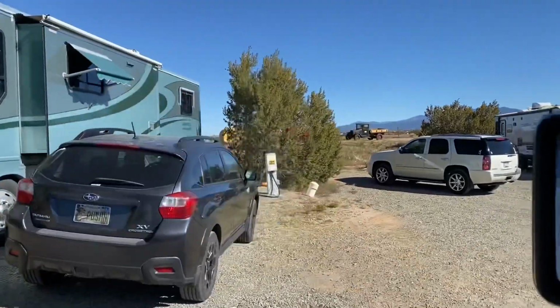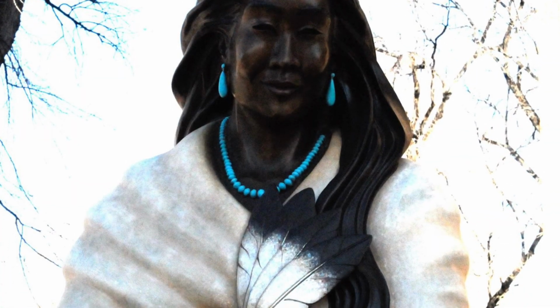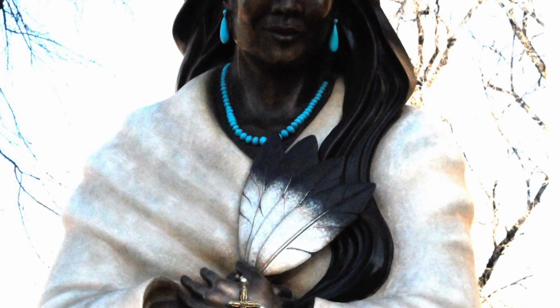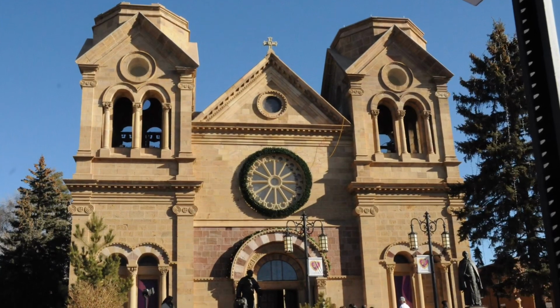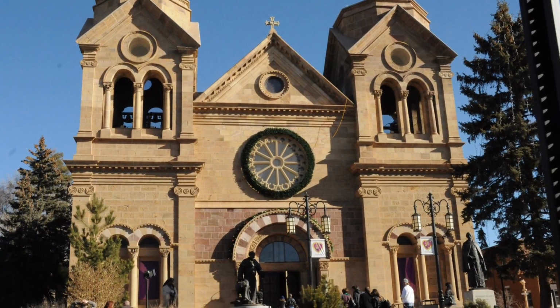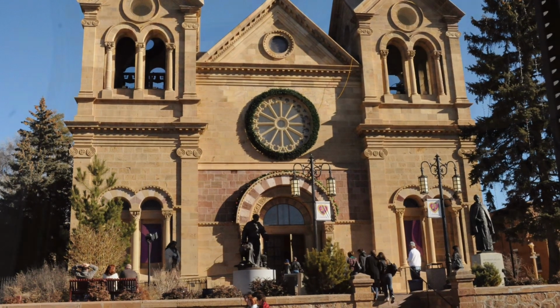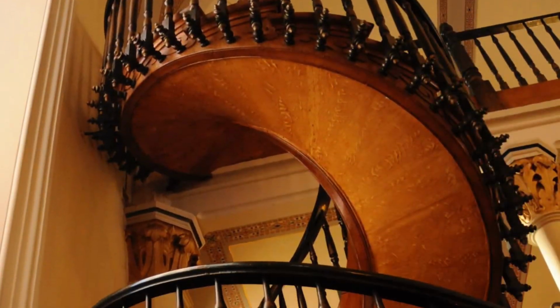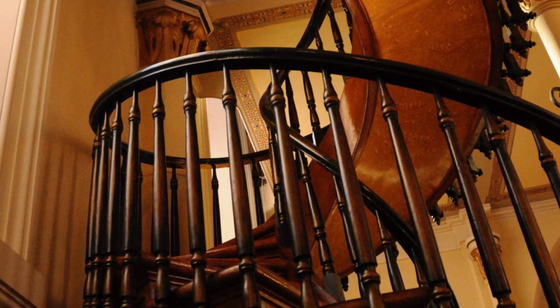Santa Fe has a lot to see. The square is popular. You can go to the Governor's Palace. There's a lot of art, big art communities up in kind of Santa Fe, Taos, all these areas. The churches are amazing, a lot of very old churches, and of course the miraculous staircase that is at one of the churches that you need to go check out as well. We didn't actually spend any time in downtown Santa Fe on this trip though.